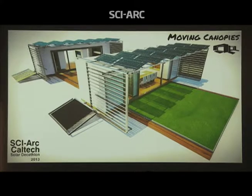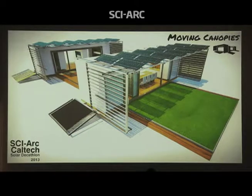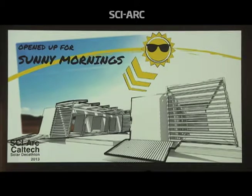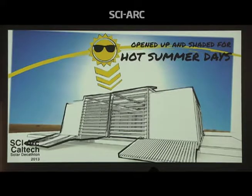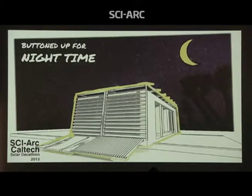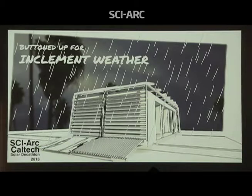And so like you saw in the animation, we have these moving canopies. Since this is a solar competition, we've integrated our PV panels to act as shading elements, as well as these vertical louvers to act as privacy. So at any given time of day, at any given season, you're able to have varying desired levels of shade and privacy and enclosure. For example, you could set up your house to open up to a sunny morning setting, where you would have the sun come in from the east. A hot summer day setting where you could allow the canopies to enclose your mid-yard space, or even for warm afternoons to allow the sunlight to come in. And of course, the house is able to button up for nighttime and for inclement weather.